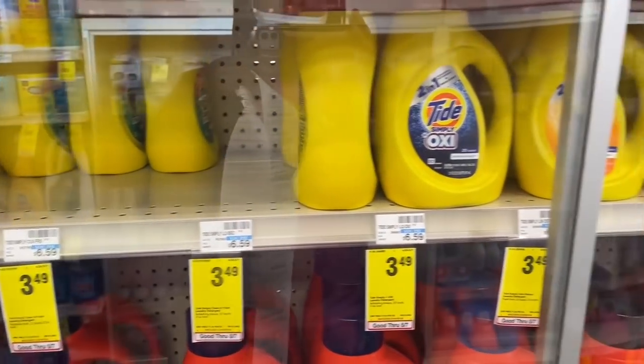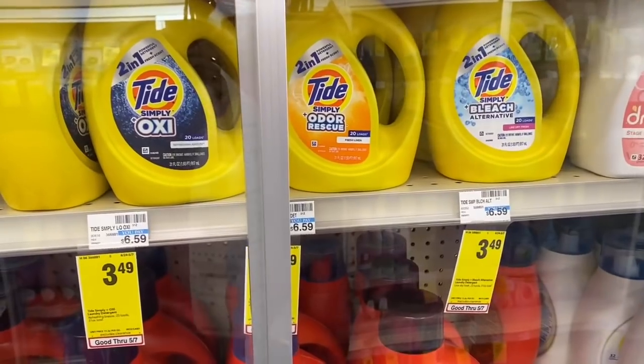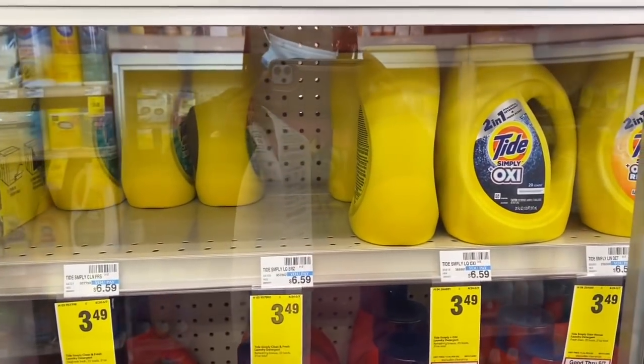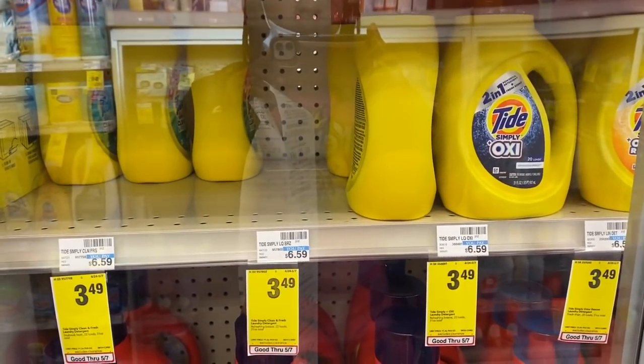Okay guys, before I move on, I am going to be grabbing up some Tide laundry detergent, 31 ounce, which is on sale for $3.49. And I'm going to buy these after I do all my deals and use my leftover extra bucks. And I'm rolling.